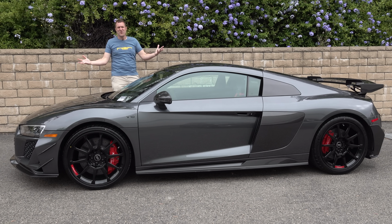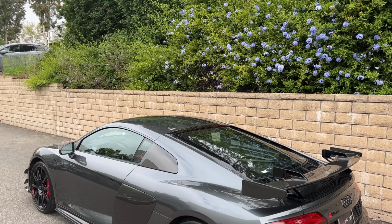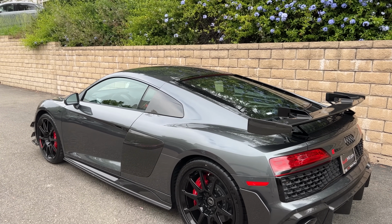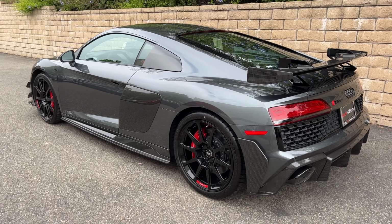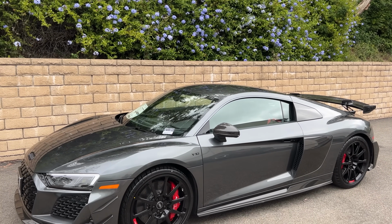This is the new 2023 Audi R8 GT, and it's the end of the line. Well, probably. Audi hasn't said what they're going to do with the next R8, or even if there will be a next R8, but it certainly won't be a mid-engine, naturally aspirated V10 like this car. So they're going out with a bang.